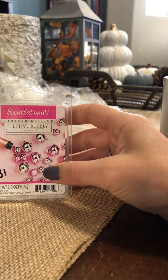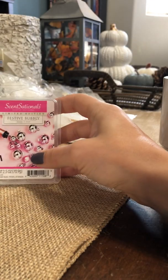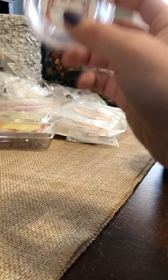Sensationals Festive Bubbly from last holiday season. Make it pop. This is like a powdery champagne, is the best way I could describe it. A powdery champagne scent. It's a powerhouse. It is so strong. It lasts forever, but it's just, like I said, not my favorite, so I don't like champagne scents. Wouldn't repurchase it, but if you like that stuff, by all means, it's a monster. And I don't know if it's out right now. It'll probably come out again, I'm sure. It was a favorite by a lot of people.